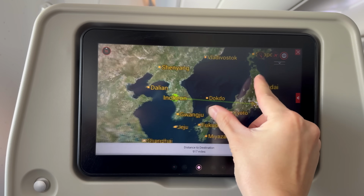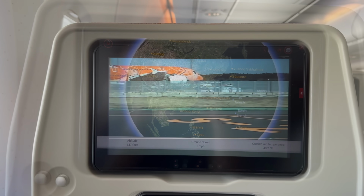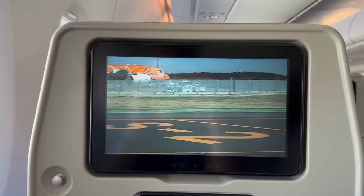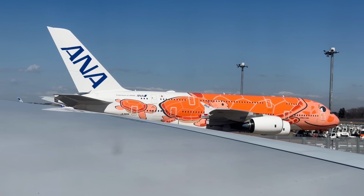Despite the rather old in-flight entertainment system, the flight map is interactive. You can zoom in and zoom out to wherever you want. Most, if not all, A380s have external cameras. You can check out a view outside from the comfort of your seat.